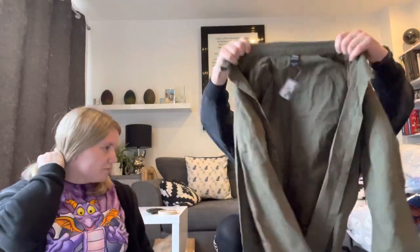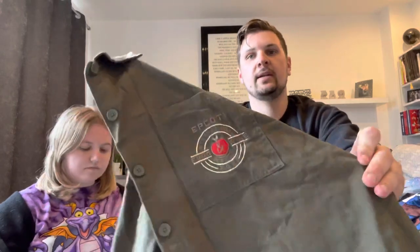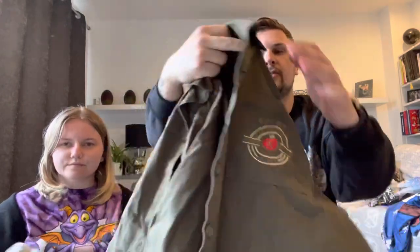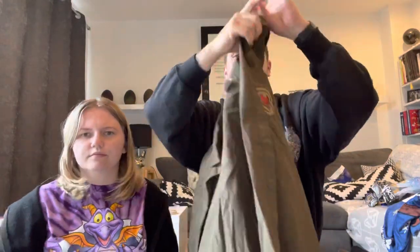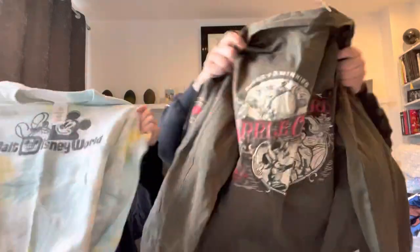I got this from the character warehouse. I thought this was just really cool. It is a food and wine shirt from Epcot. It's like a khaki green. It's got food and wine on the front, like a pocket embroidered. And then on the back, it's got this massive print of Mickey and Minnie's apple orchard. But yeah, it was just really cool.